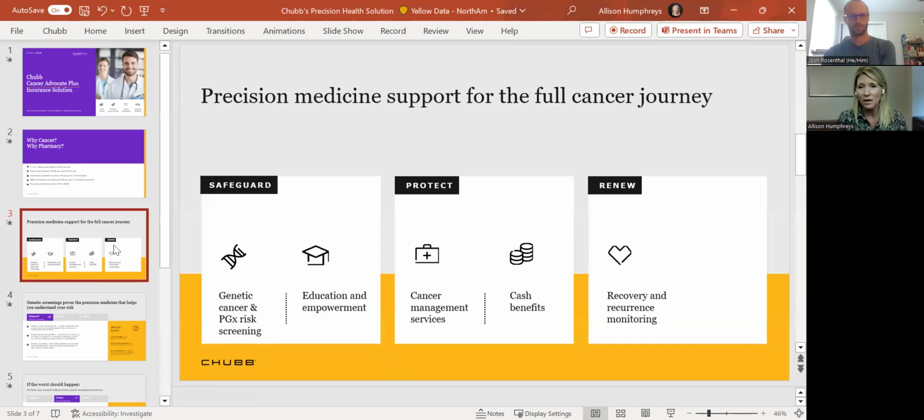So the product itself, Cancer Advocate Plus, we take a look at it in 3 stages or 3 buckets. On the screen here, it says safeguard, protect, and renew. Those are fancy words, I would say, of before, during, and after. So the really important thing to note is that there are benefits for the whole journey. You don't need to have something bad happen for this product to impact an employee. It starts on the left side of the screen. It starts with safeguard or before.